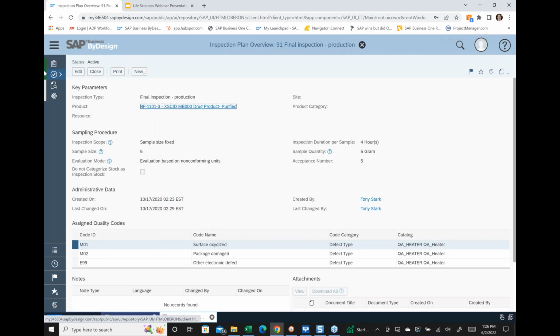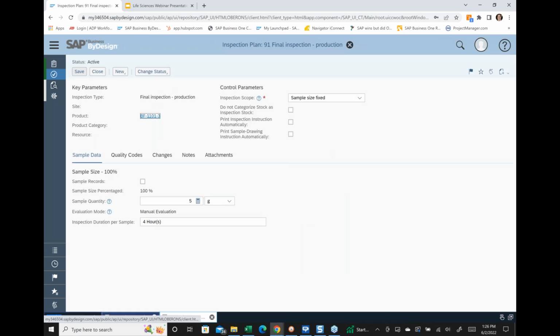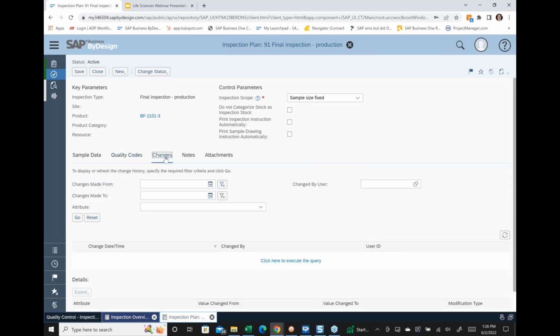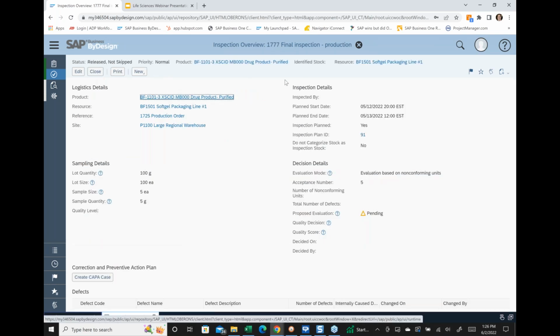And just to give you a view of what inspection plans look like, this gives me the opportunity to establish what inspections, my sampling size, my sampling criteria, and any quality codes that I might want to establish. Again, I have that change log. I have any notes and any attachments, inspection plans, things like that. So that's a little bit about the inspection itself.